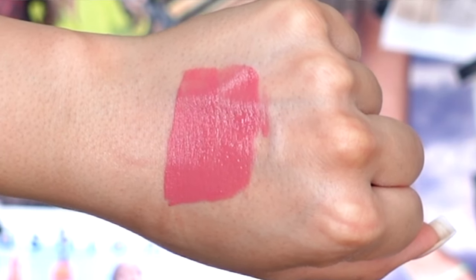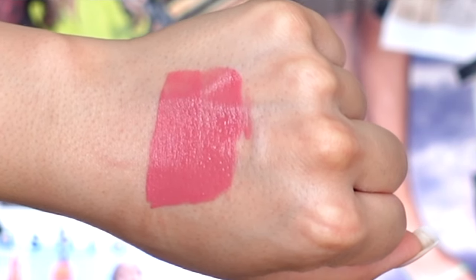Starting off with our first lip shade. This one is called Forever Paris, and this is number 458. Described on their website as a bright rosewood lip shade. And let me tell you, it's definitely a bright rose type of lip color. It has a pink undertone. I find it to be a little bright, but at the same time it has a neutral undertone that I actually kind of like.